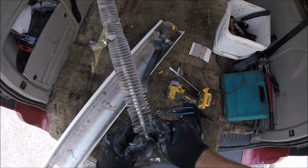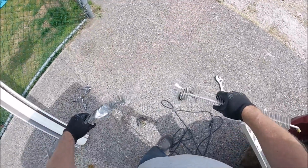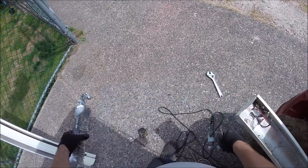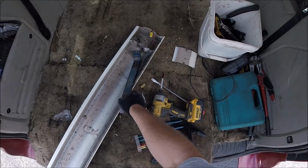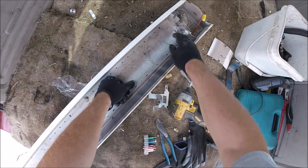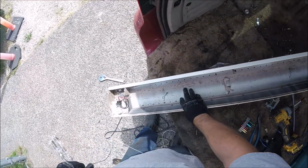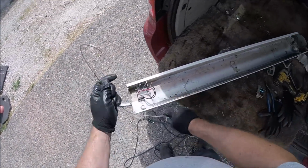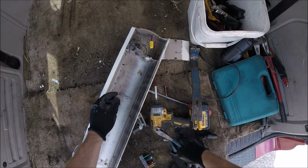Usually they're not crimped on there that tight like this. Oh, it's got some powder in there. Don't breathe it in, who knows what it is. Okay, so yeah, sometimes this is copper. I think it is copper too still. Yeah, it's copper. See a little bit of copper there. And then you got some wires.